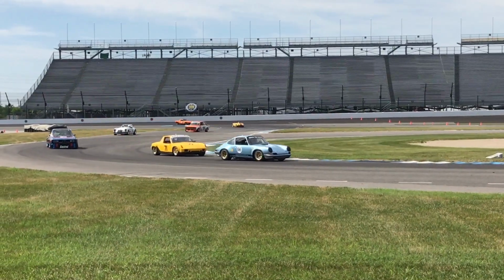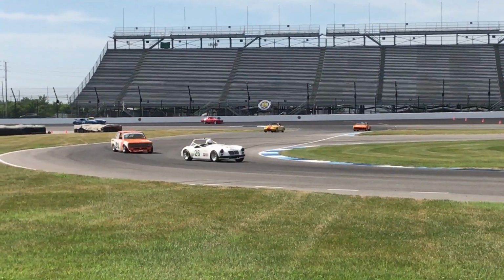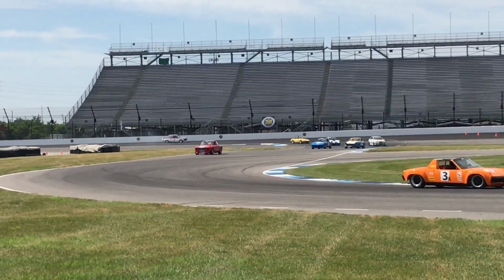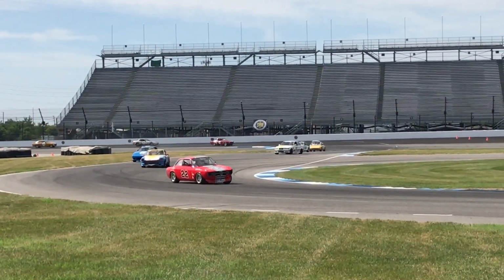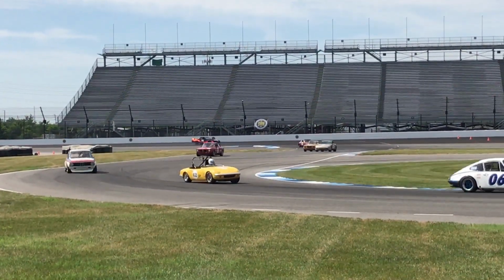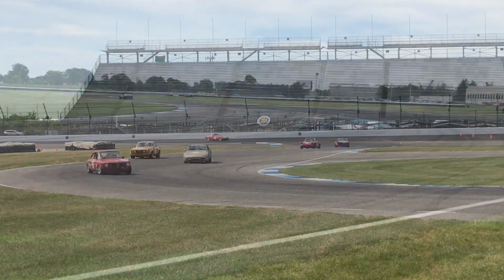Throughout the day, the infield track was buzzing with vintage race cars. The sounds could be heard throughout the entire venue, and the incredible aromas of rubber and fuel made it heaven for any race car fan. I couldn't get enough. It was hard to walk away to be able to see everything else the day had to offer.